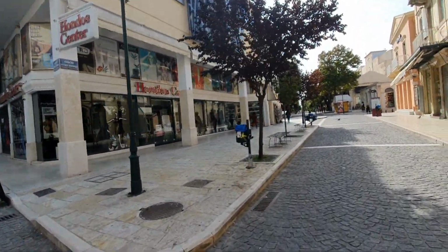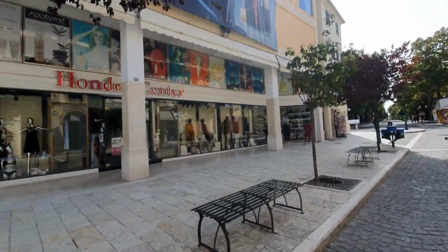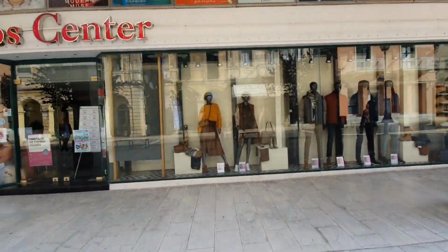At this part, this is the shopping center of the Corfu town. You will see a lot of boutique shops selling women's clothes, men's, and others that you can shop for.